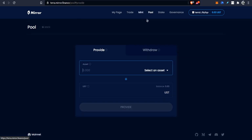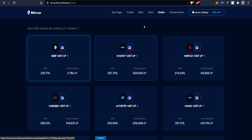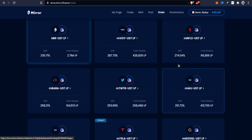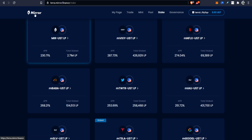So why would you want to provide liquidity to these pools? Because it's a way of holding stock, right? So you're holding the stock. You can trade the stock with other people. You can buy it anywhere, but you can also stake into the liquidity pools. You can go to pool, provide this liquidity to the liquidity pool, and then you'll have a stake token and you can bring it here and stake it. As you can see, they have these APYs, right? These APYs are paid in tokens, the MIR token.